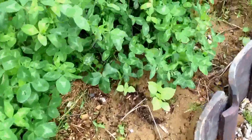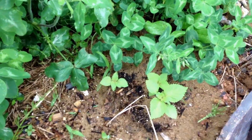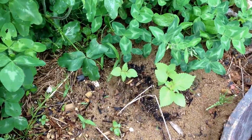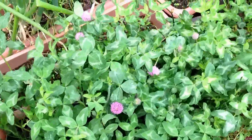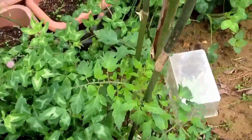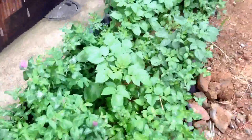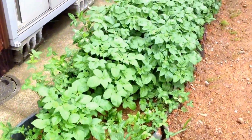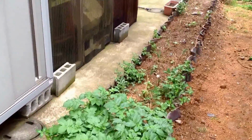This is actually, I think this is shiso growing up. And you can see the red clover now is flowering. Another tomato, as you can see. And then I've got lots of potatoes growing in this area here. This is all potatoes. And this is all new part of the garden that I've planted.